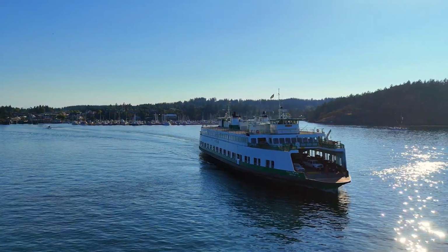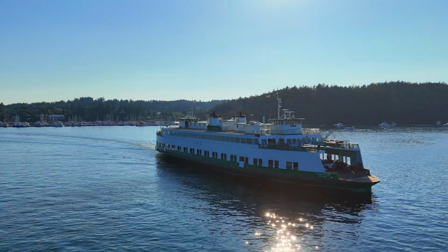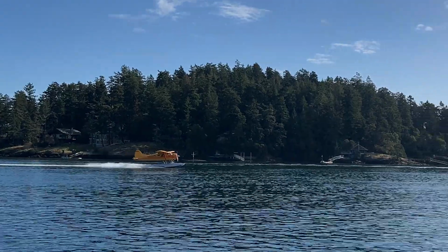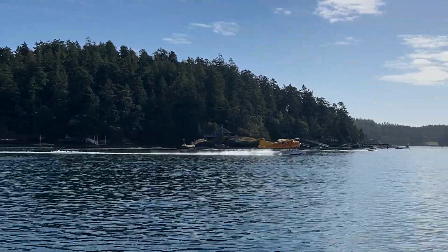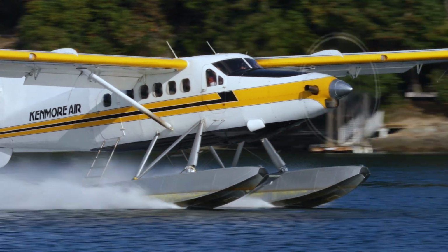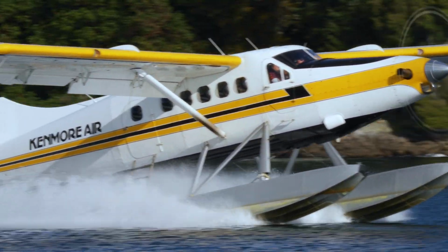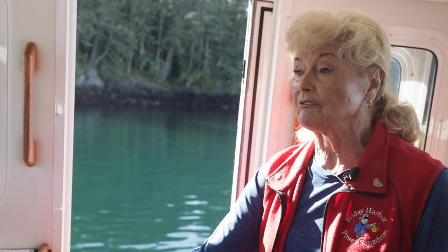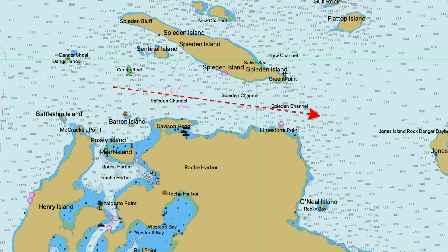You also want to keep an eye out for ferries. They travel at 17 knots and they have the right-of-way. Technically, the float planes do not have the right-of-way, but they need a long stretch of takeoff and landing area, so give them that.